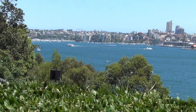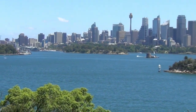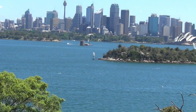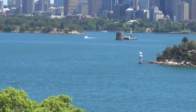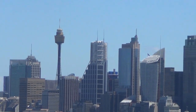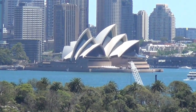It's a bird show amphitheater. It's got a great view. See the little fort, the tower, opera house.